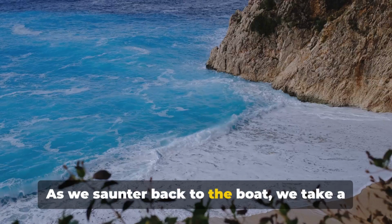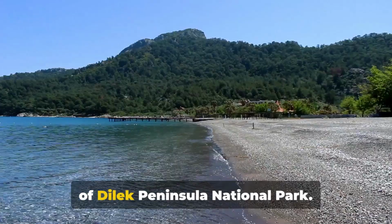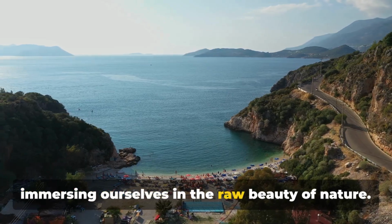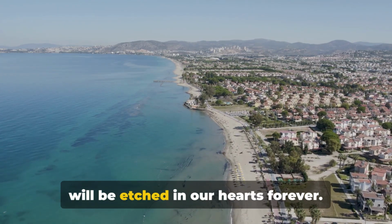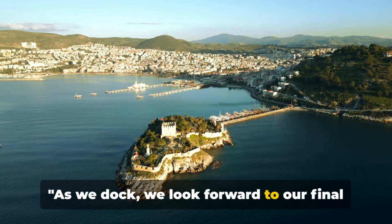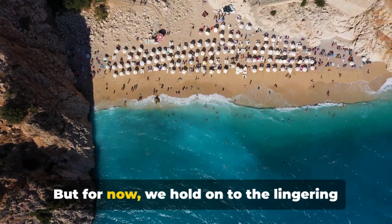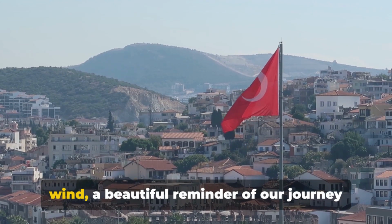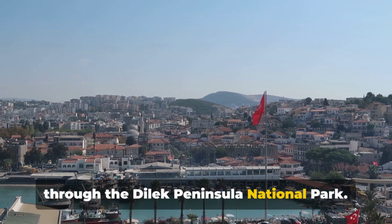As we saunter back to the boat, we take a moment to soak in the serenity, the magic of Dilik Peninsula National Park. It's been a day of discovery, of immersing ourselves in the raw beauty of nature. It's been a day of making memories that will be etched in our hearts forever. As we dock, we look forward to our final day in Kusadasi, filled with shopping and entertainment. But for now, we hold on to the lingering scent of the sea and the whispers of the wind, a beautiful reminder of our journey through the Dilik Peninsula National Park.